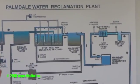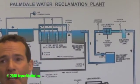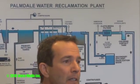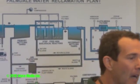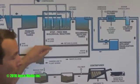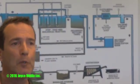Now, these are aerobic microbes, meaning that they use oxygen. So in order to keep them happy and keep them eating, we have to give them a lot of oxygen, because there's not enough oxygen dissolved in the water to sustain that many microbes. We have to add a lot of oxygen in order to keep them happy, keep them going. So when we walk the plant, we walk by these tanks, it'll look like the water is boiling, but really what we're doing is we're just pushing a bunch of air in there, just aerating.